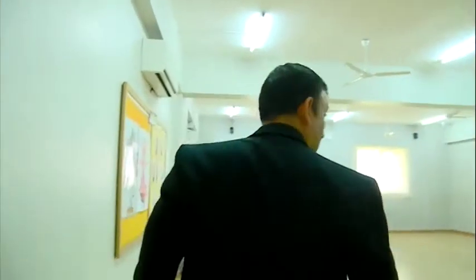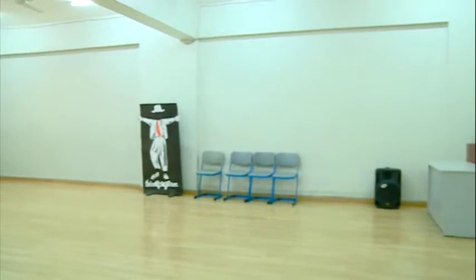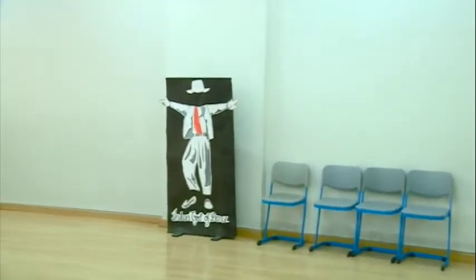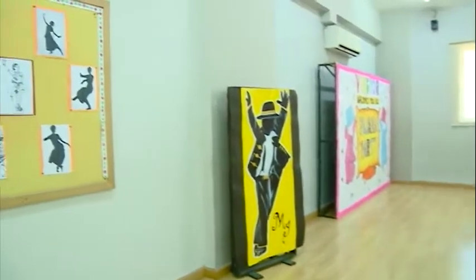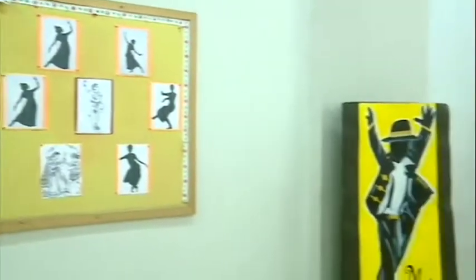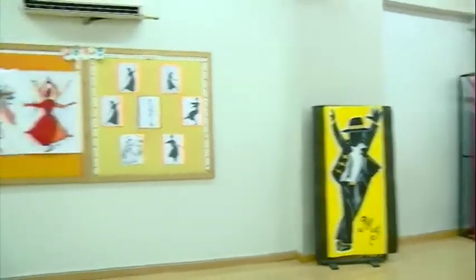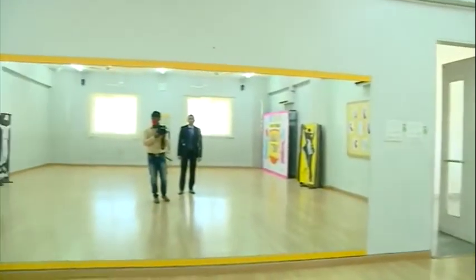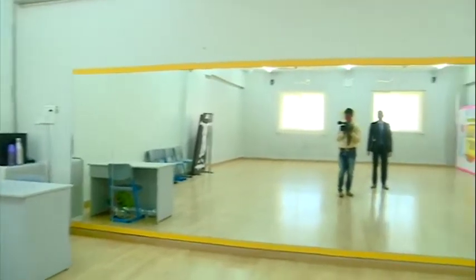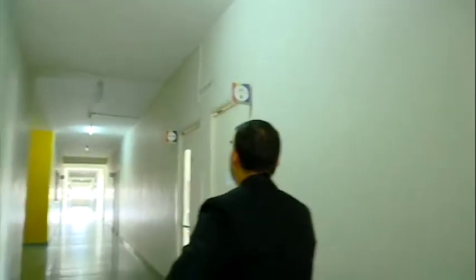We are in the dance room. Now from here, we will be moving to one more SPA facility of our school, and that is the speech and drama room.